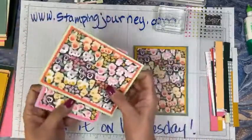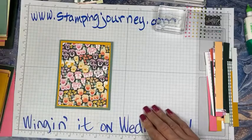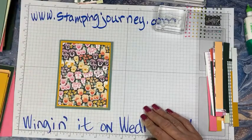I mean, there's more than that, but there you go. We got a couple of them done. And then let's do a little bit of stamping.